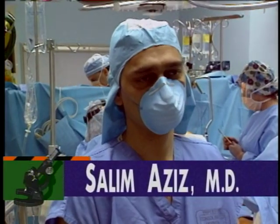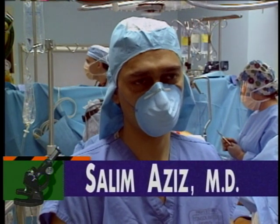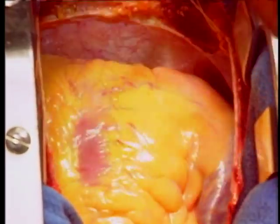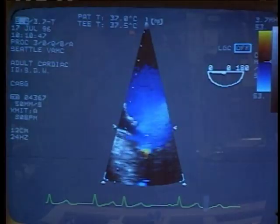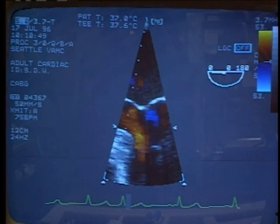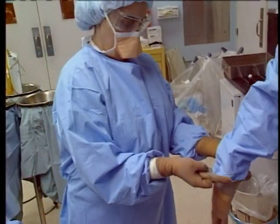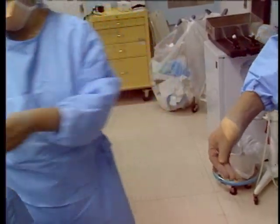I'm Dr. Salim Aziz, a heart surgeon at the University of Washington, and I work with one of the most amazing organs known to man, the human heart. The heart is a living pump that has its own blood supply. If the artery that supplies the blood to the pump gets blocked, then we have a major problem. In order to fix that problem, we have to stop the heart.